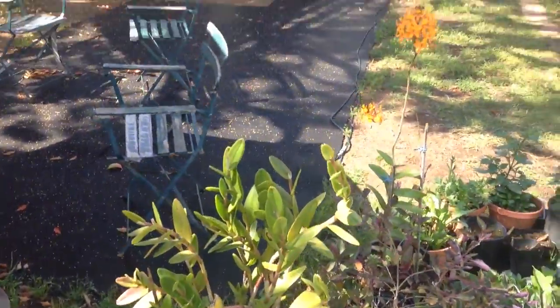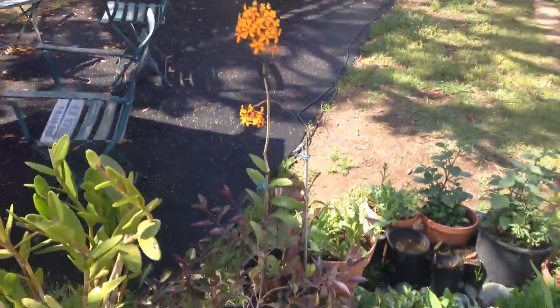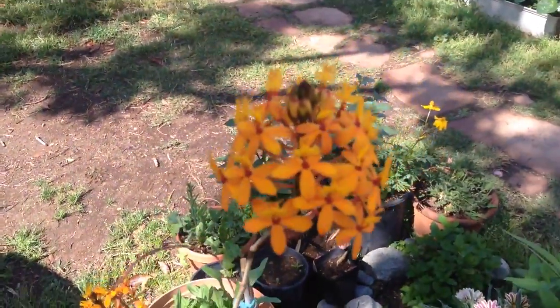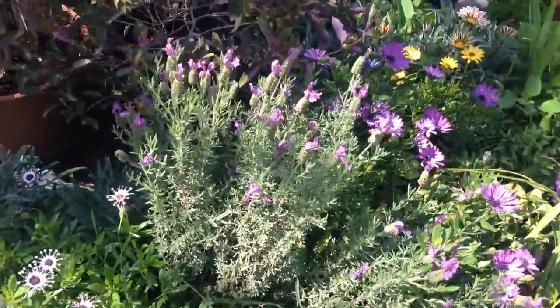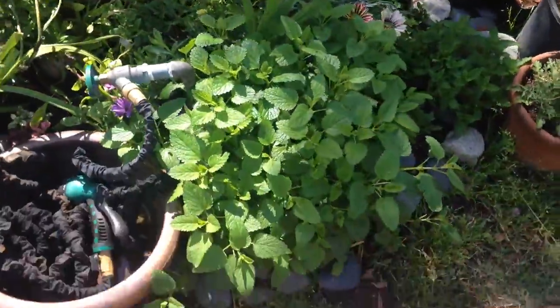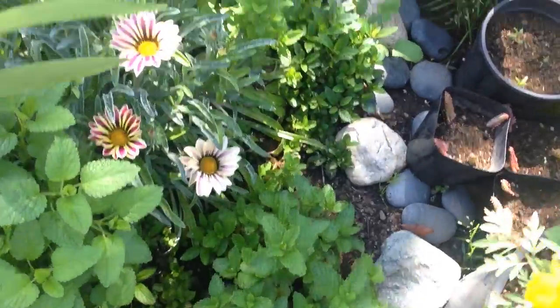Unfortunately, the really tall purple orchid got broken. But the orange one is still there, looking good. Look at that. Yes. So good. Lavender of a different kind. Gazania's trying to pop out. The lemon balm is going off. Yeah, the little mint section starting to come back.